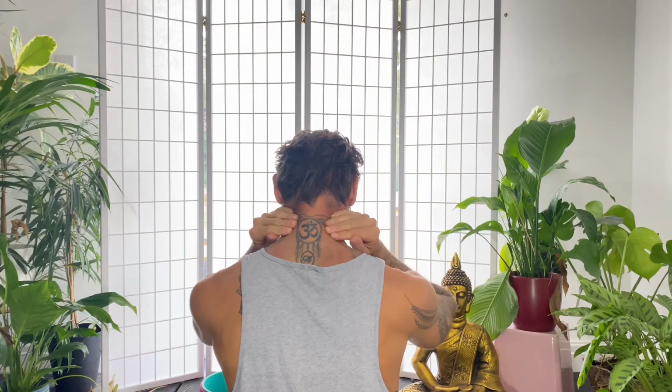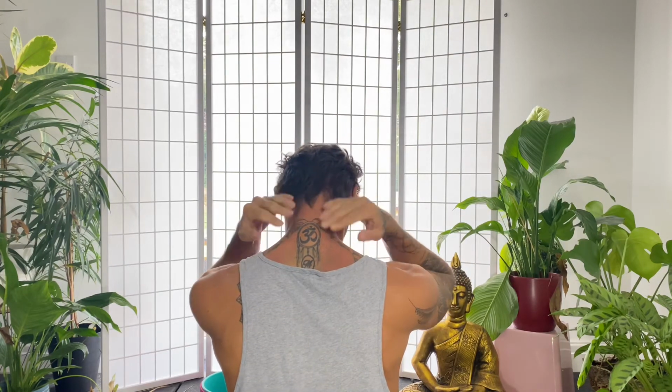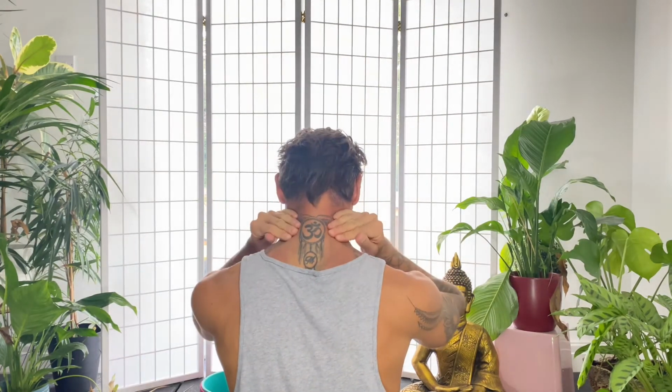Next, as long as your flexibility allows, let's take the fingertips and palms of the hands, imagine where the spine is, and strip up all the way either side of the spine on the fleshy part there. I'm starting as low as my flexibility allows, really pressing in, and stripping all the way up as far as I can, right to the very top of the neck where it intersects with the skull.